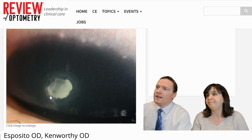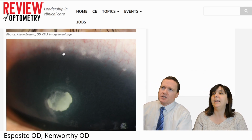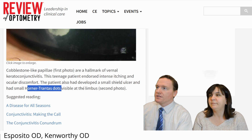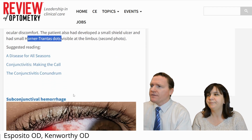Oh, that's a good one. And then I get a little worried when I see these little lesions around the periphery, and I think about Trantas dots, which are pretty common with this one as well. Horner-Trantas dots. Sometimes you see Horner's too, and a shield ulcer. Cobblestone papillae, that one felt really good.